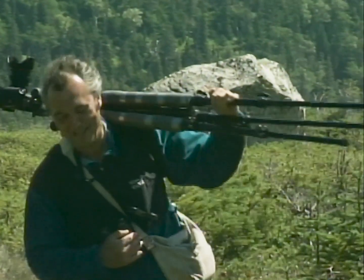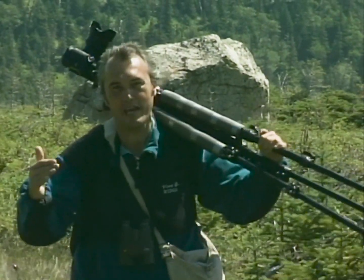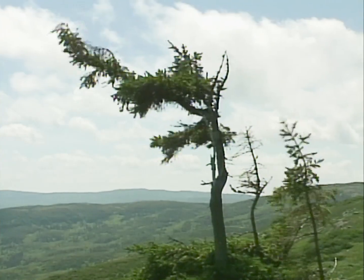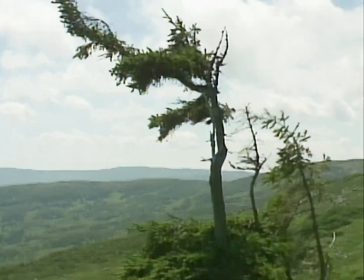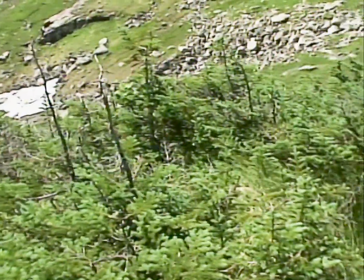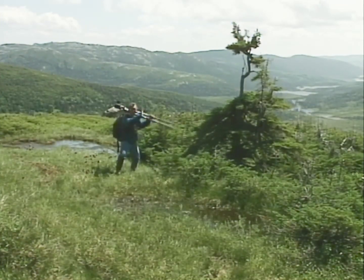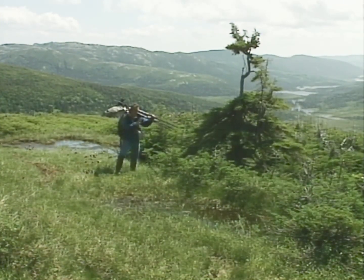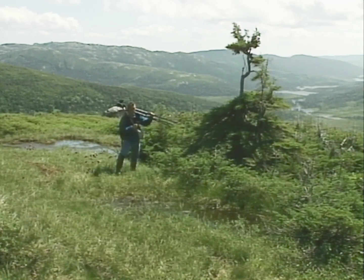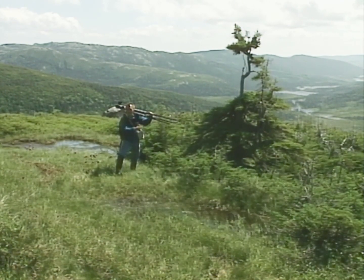Wow, that's some wind. And this wind is the reason you find very few trees in high places. Now there are some trees here quite obviously, and they are here for two reasons. One is this spruce and these balsam fir are growing in a more sheltered site. We're on the leeward side of a larger hill, and that gives them some shelter from the wind.